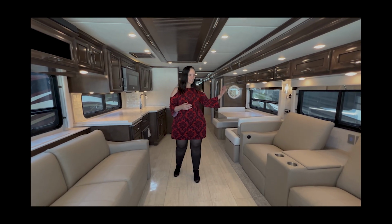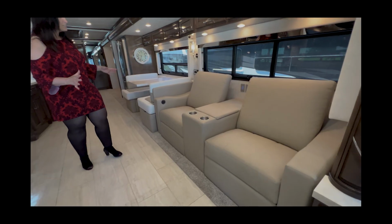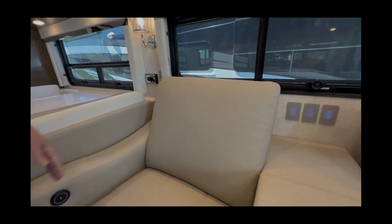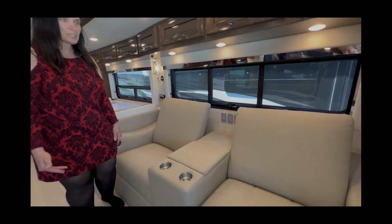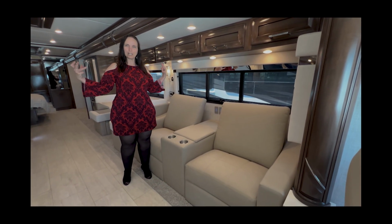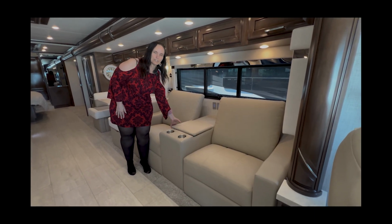As you can see on the left, you have these gorgeous theater seats. I love how plush they are, and I also like how high they come up. I've got a lot of tall men in my family, so sometimes when the seats are a little bit lower, they're not as comfortable for them when they're sitting down. These come up really nice and high, so if you have any siblings or if your husband has really broad shoulders and kind of a bigger dude, he will absolutely love how these feel.